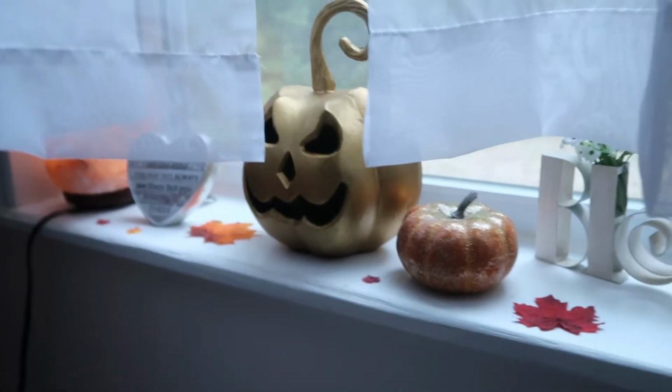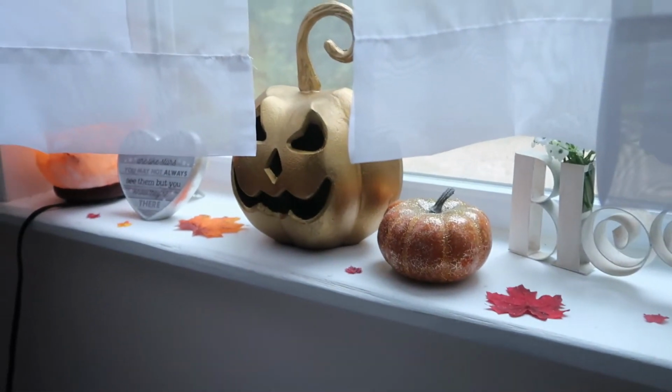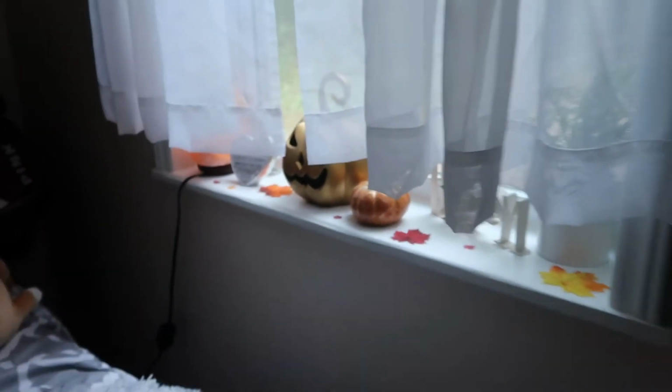I put those leaves over here and those pumpkins. The pumpkin on the right is from my mom. The big gold pumpkin I bought from Home Goods. Yeah, this section looks really cute.